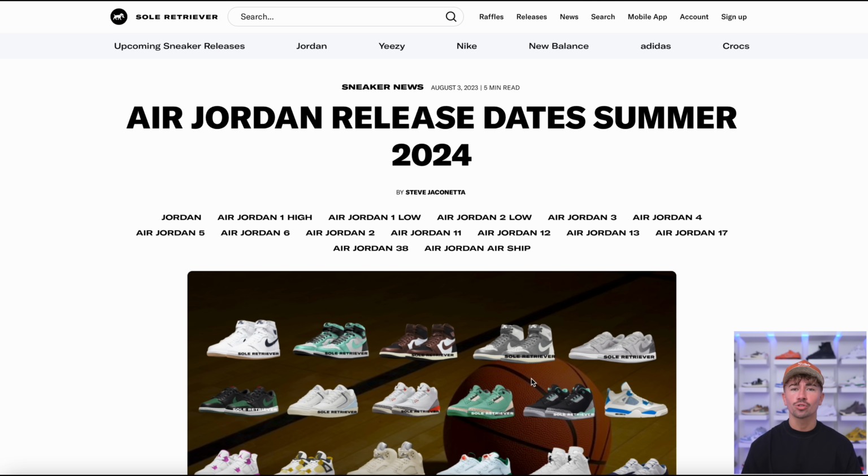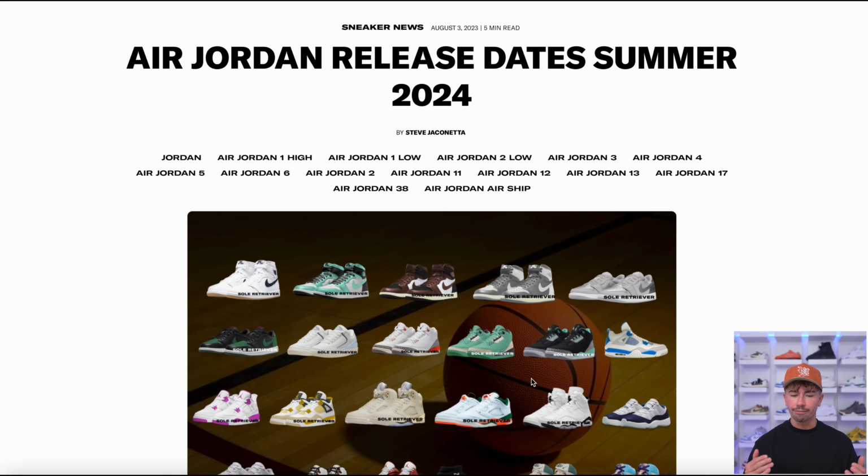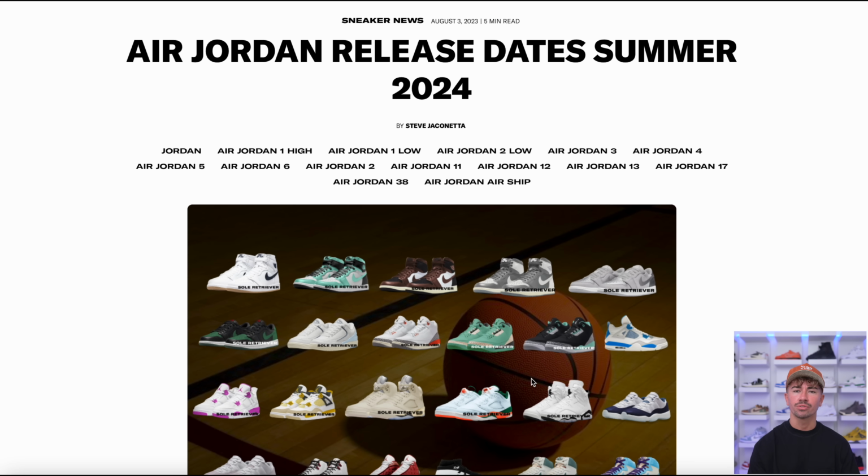There you have it, the Air Jordan Summer 24 lineup as we know right now. Again, a lot is subject to change. This is all still very, very early on, but I think it's kind of cool just getting a glimpse at what potentially might drop next year.